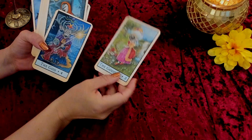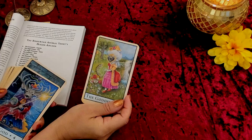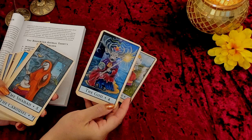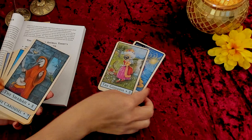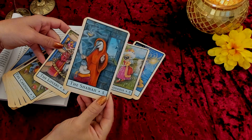Okay, so the goddess, card three, that's a bee. Okay, she's a bee. And then the god is a stag. Very handsome fellow. The shaman, that's a heron. Now these are stuck together. Okay, so the shaman is a heron. He's very cute.